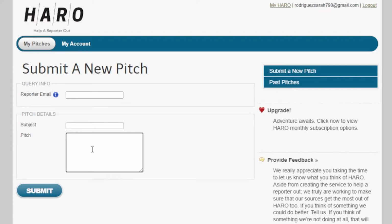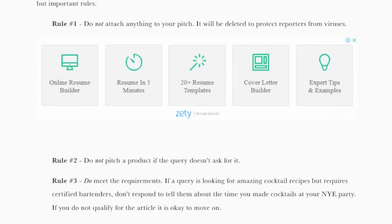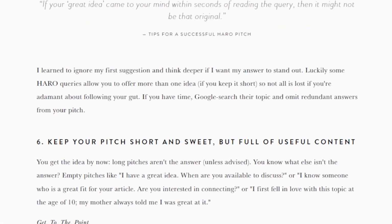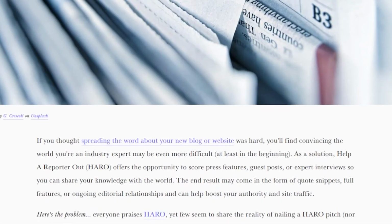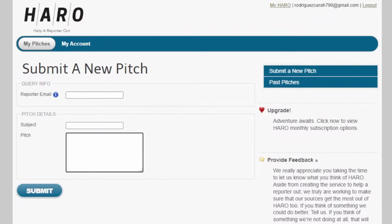Most of the reporters actually prefer a pitch with 175 words. So you don't need to write paragraphs, and don't write too much. Just give them what they want and they will get a source, and then they will add you as their source on their high authority website, and we will get a high authority link. So this is how the query and the pitches work, and this is how you can create backlinks for free using Hero.